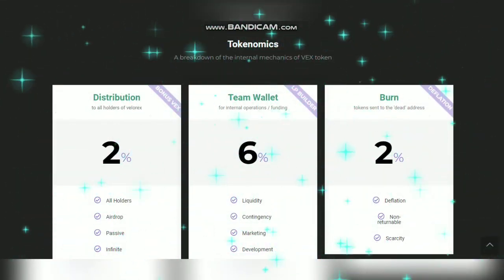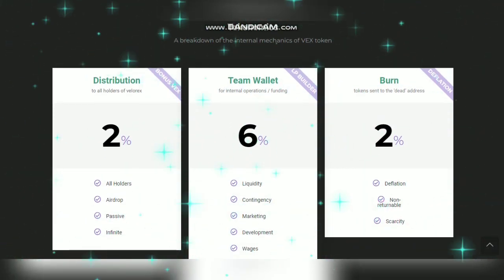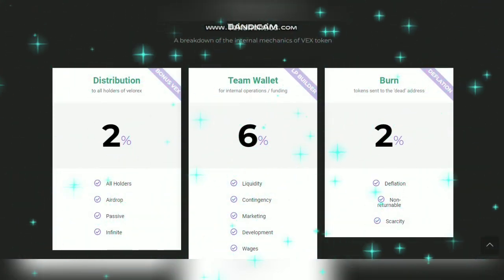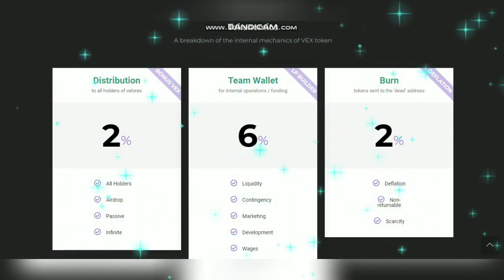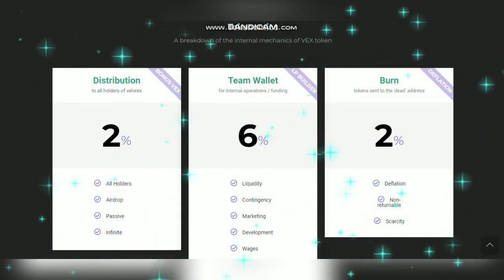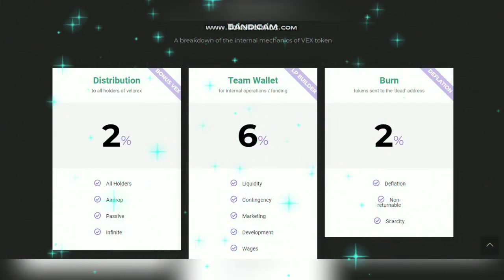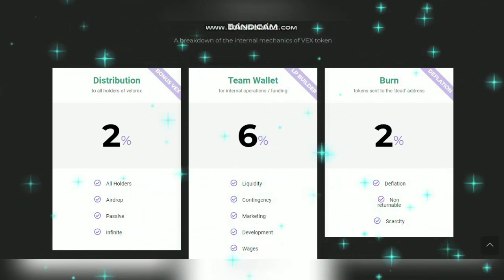Tokenomics. A breakdown of the internal mechanics of VEX token. Distribution to all holders of Velorex. 2% all holders, airdrop, passive. Infinite team wallet for internal operations and funding. 6% liquidity, contingency, marketing, development, wages.